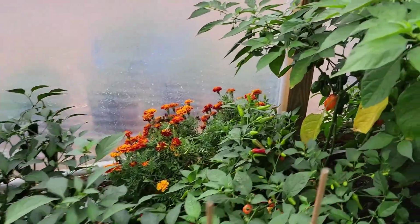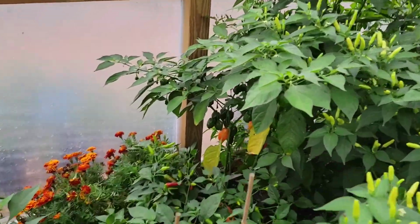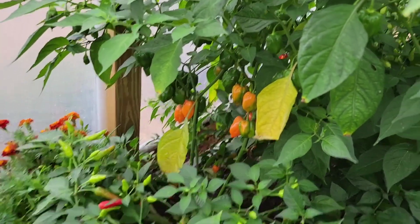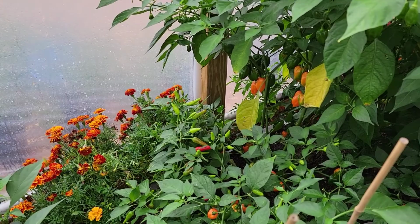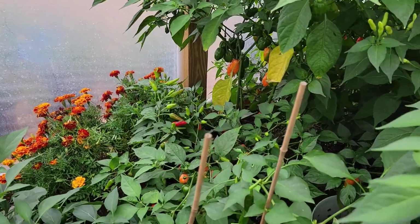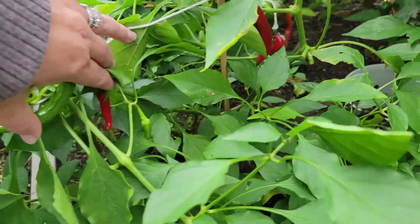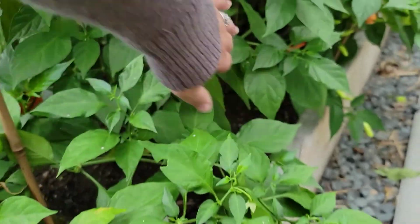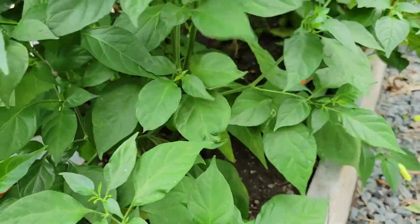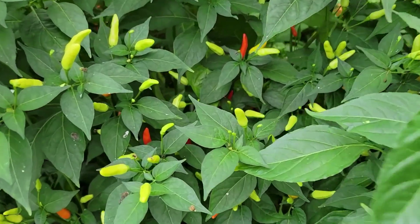Bayless salsa recipe. Back here we have some orange habaneros. These are either the Super Chilies or the Burmese Birds. I got them too confused at this point to know which ones are which. We have some cayennes here. Another habanero right here. This guy is our Tabasco.